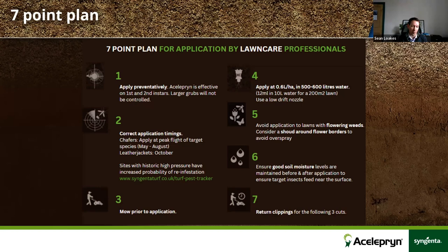Step three, mow prior to application. So just making sure you've cut the turf before you apply, so that there's a minimum amount of things getting in the way of the product getting down to that soil layer. We want to be applying at 0.6 litres a hectare in 500 to 600 litres of water, and I've given it there as the knapsack ratio as well. We want to be using a low drift nozzle where possible, and we want to avoid application to lawns with flowering weeds. That's not going to be such a problem for leather jacket season because generally most of the flowering is done by then, but more challenging in the chafer period. And consider a shroud for around flower borders to avoid overspray onto those areas as well.